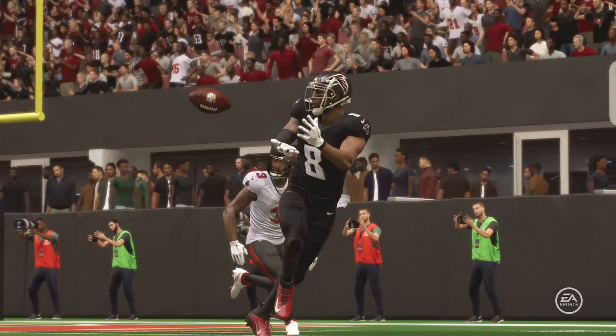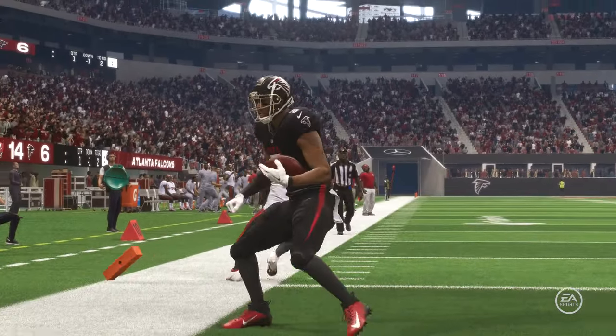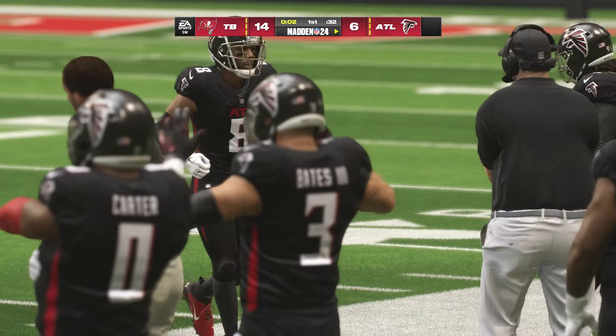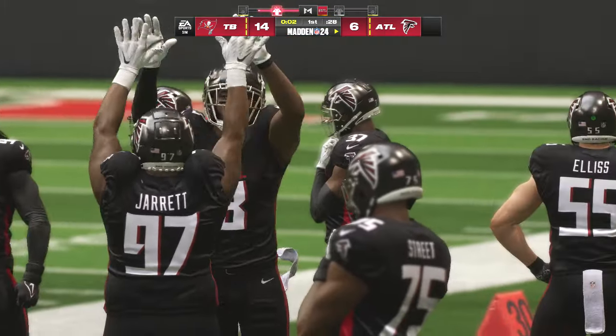A good tight end is a heck of a weapon for any quarterback, especially when you're able to create some mismatches. Sometimes they work against a linebacker, sometimes they work against a smaller defensive back. But when they find it, they go to it, and it often results in touchdowns.